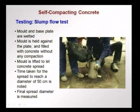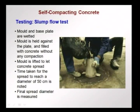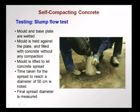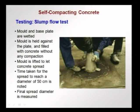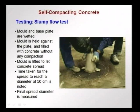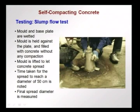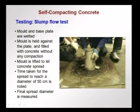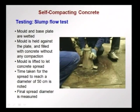So here you can see the concrete being poured into the slump cone, and as we said before, we do not put it in layers or tamp like in the slump test, but without any compaction the slump cone is filled with concrete. After filling, it is topped off, the base plate is cleaned.